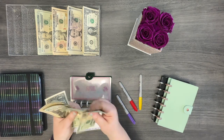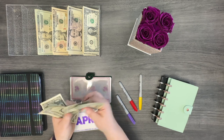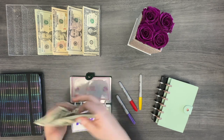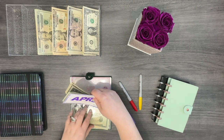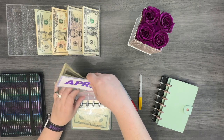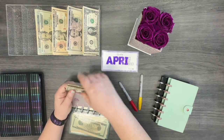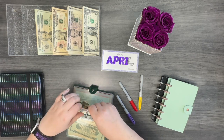So we have 20, 40, 60, 75, 85, 6, 7, 8, 9, 90, 1, 2, 3, 4, 5, 6. So $96 saved up so far in April, and once we finish off the L, it'll be $120. So let's go ahead. I'm gonna put the cash in first and then the tracker, because there's quite a bit of cash in here.